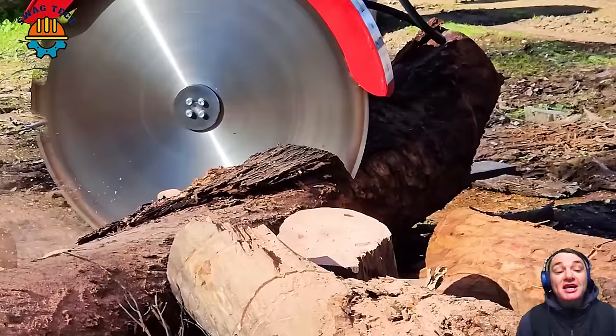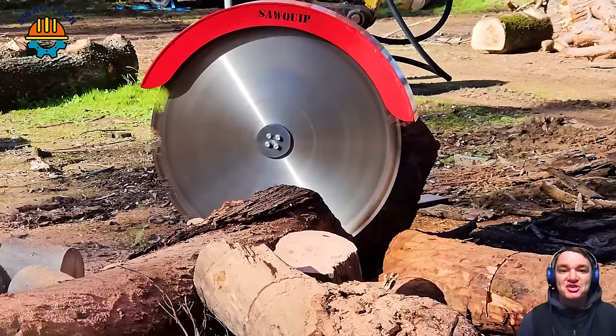Equipped with a high-performance motor, the X9 delivers precision and power, handling massive wood with ease.